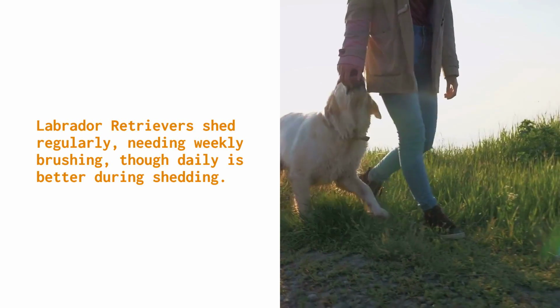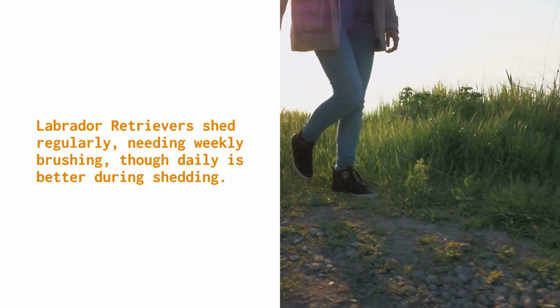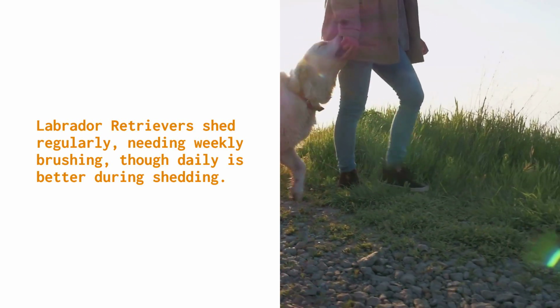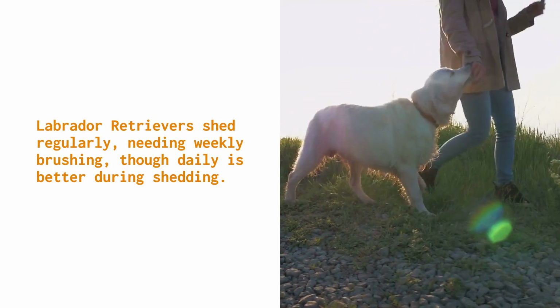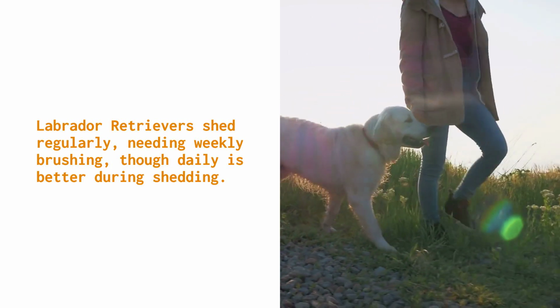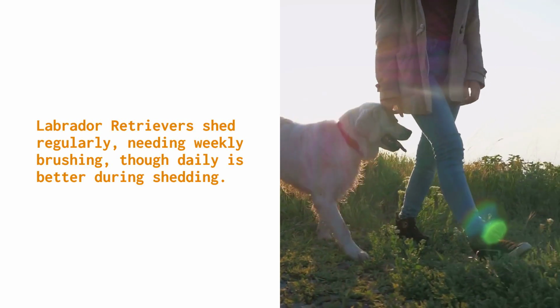Labrador retrievers shed twice a year, or year-round in warmer climates. Weekly brushing usually suffices, though daily brushing may be needed during shedding months. Their double coat requires routine grooming to prevent undercoat blowouts.